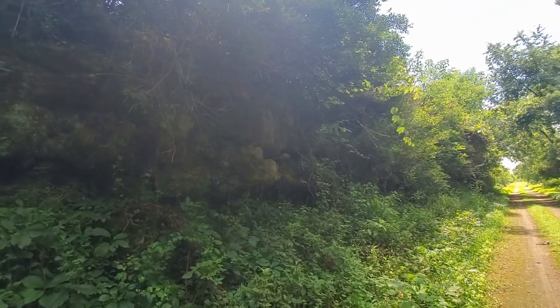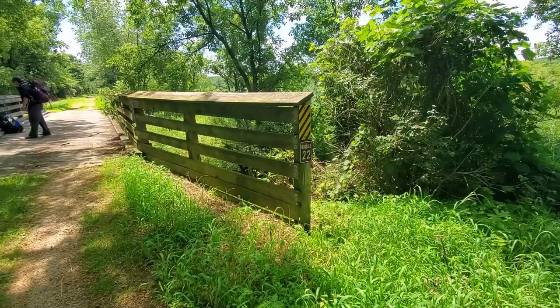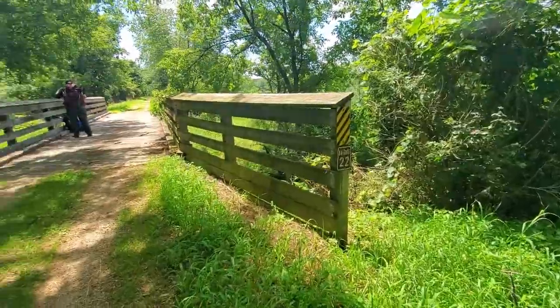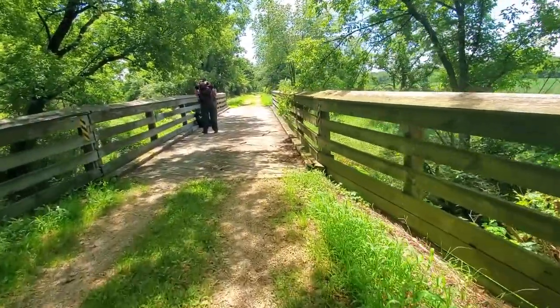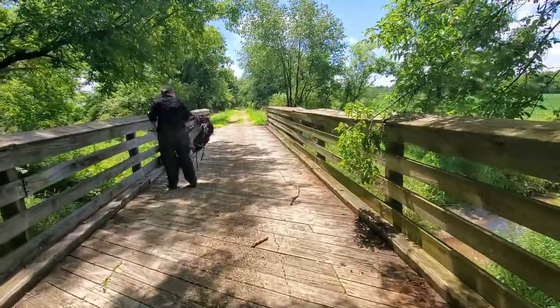Got some glacial features here on the trail. Alright, so bridge number 22. We've passed several bridges so far. They've all been dry as a bone.